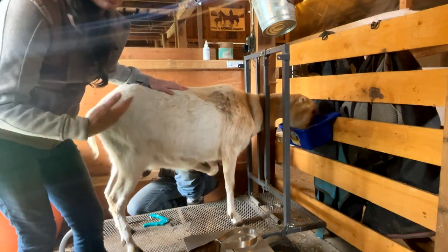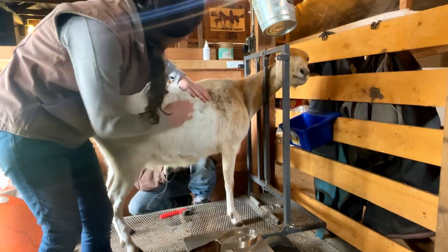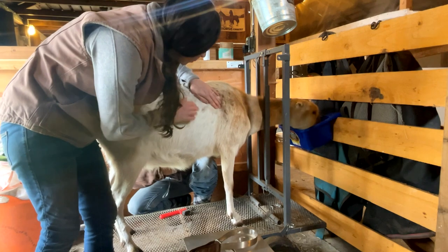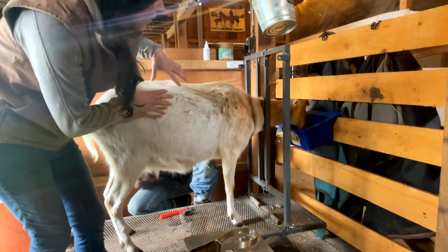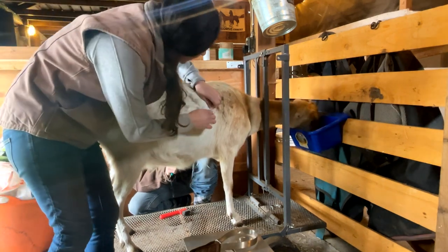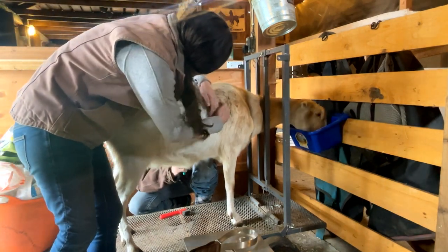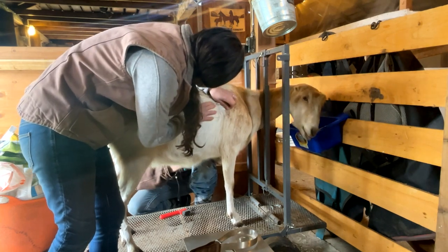Same thing you would do like a flea and tick for your dogs. It's the same thing with them. We usually do it a little bit later in the season. So right now I'm just kind of checking them. It's much easier to see little mites and bugs and fleas on a light colored goat than a dark colored goat. So we like to check on Tilly, because if she has them, that means basically everybody has them, most likely. I don't see any.